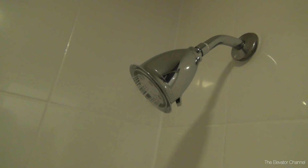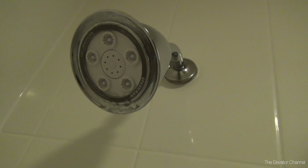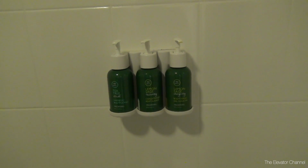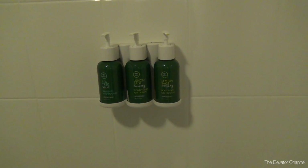Tub and shower look to be pretty original. But, at least at a glance here, I can't find any issues anywhere with the caulking. It looks clean. Yeah, the fixtures all work great. Got a Speakman shower head, my personal favorite, which looks like it's working flawlessly. A little bit of calcium buildup going on, but I've certainly seen much worse. And I like the full-size bottles of shampoo and body wash.